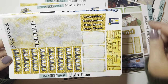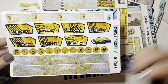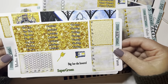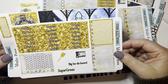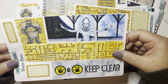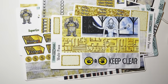Oh, and your Multi-Pass checklist, obviously. Like your date covers. You just don't see date covers like this anywhere, they're just so unique. That's what I like about this. It's so unique and so her shop. And like two Monday to Sundays, big bada boom. Your extra boxes. I love her character, by the way. And your bottom washi. Just, it's so stunning. Keep clear. Like, I can't stop looking at it.